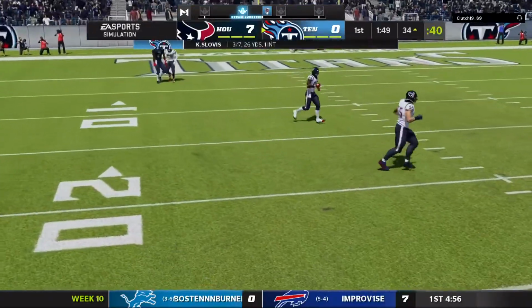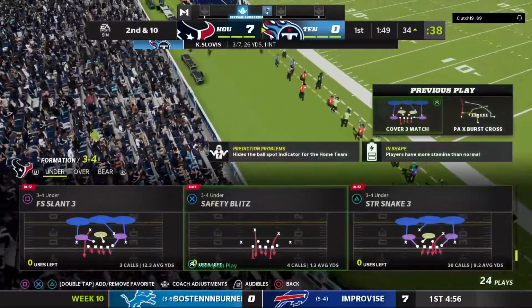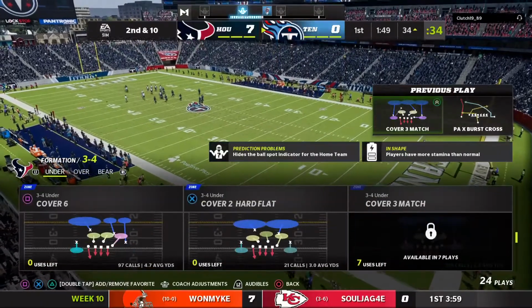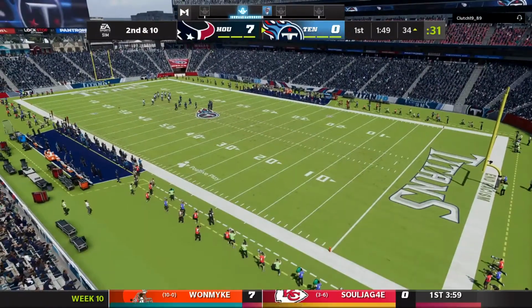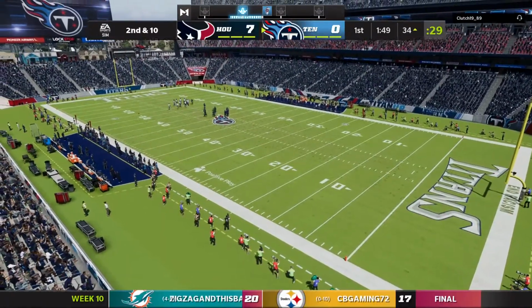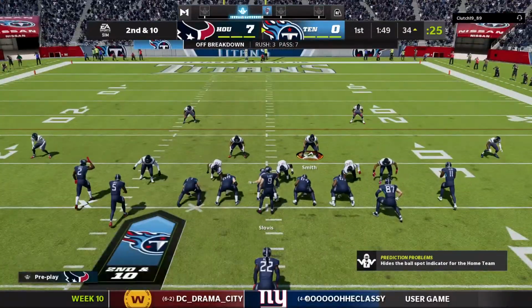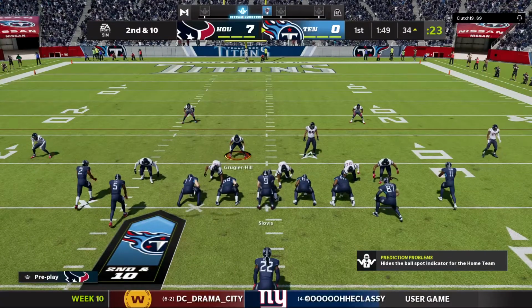And that nearly a turnover, but it's incomplete. Oh, fortunate to retain possession there, and it's 2nd down. They've given up a few first downs on this drive, but getting the incompletion there, that should give them something to build on and maybe turn the tide. From the 34, they'll come to the line on 2nd and 10.